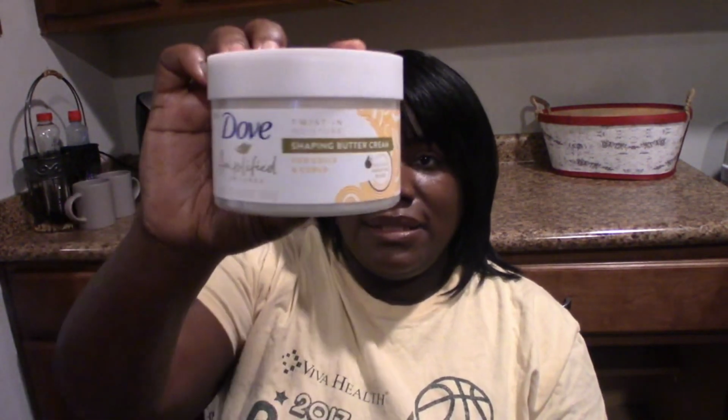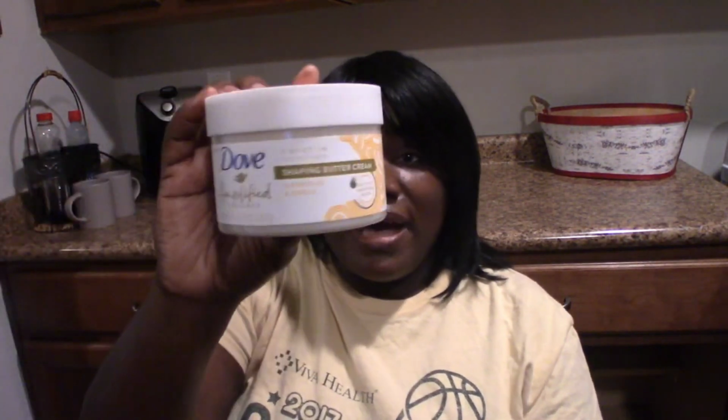So the next thing I have here is from Dove. This is the Dove Amplified Textures. This is a twist-in moisture shaping buttercream for curls and coils. Oh, cool. Okay, this is for wash and go. I didn't even know Dove had this. Did you all know about this? First of all, I love the size of this. This is a big product. How big is this? 10.5 ounces. Okay.